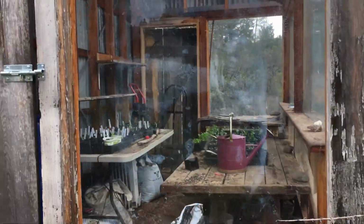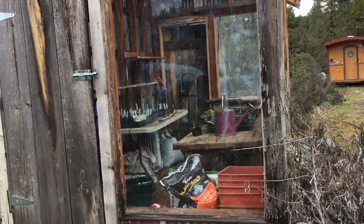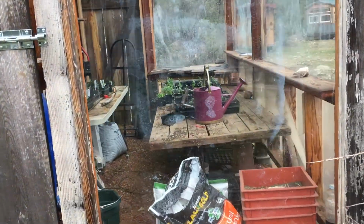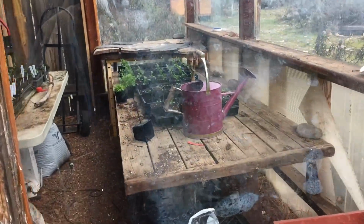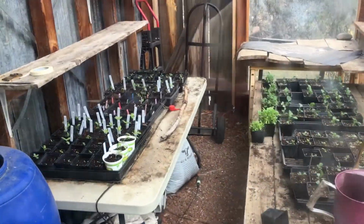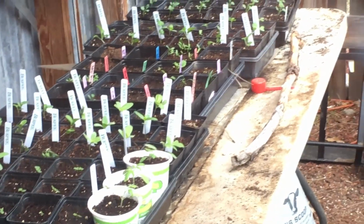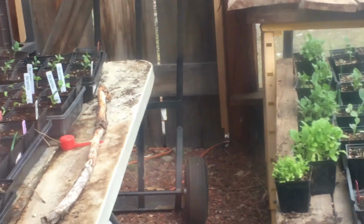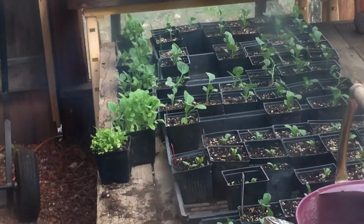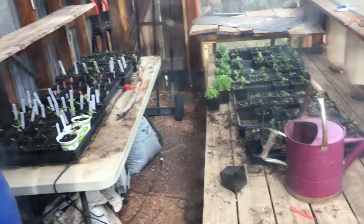Okay. Now in this greenhouse, which is built out of all repurposed materials, including these beautiful 8 sheets of plate glass, has some starts in it. I'm not even going to bother opening the door because we can see all the beautiful starts coming up. All kinds of delicious stuff. Yum. Ready for the garden. Getting ready.